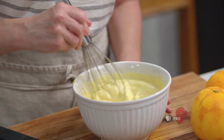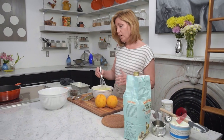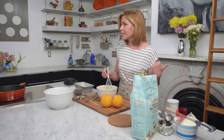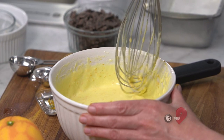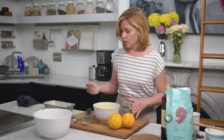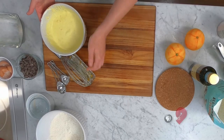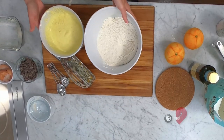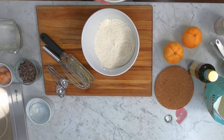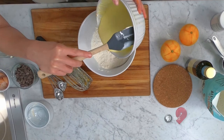This cake is easily adapted to whatever flavors you want to include. I am doing chocolate and orange because that's what I like, but you can do lemon, you could do raspberry, you could do vanilla, you could do pretty much anything that you want. Alrighty, so now I'm just going to fold my wet ingredients into my dry ingredients, and then I'm going to add the chocolate.